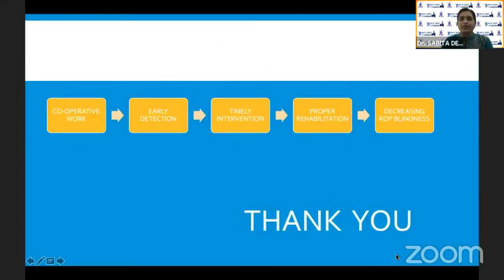So a cooperative work between the neonatologist, the pediatricians and the ophthalmologist will help in early detection of the ROP cases, and timely intervention to these ROP cases is necessary. Not only the intervention, but also the proper rehabilitation of ROP afterward. So proper rehabilitation of these patients is required. And by doing all this, there will be a decrease in ROP blindness in our country.